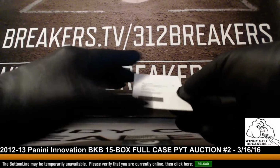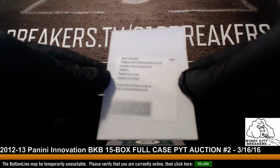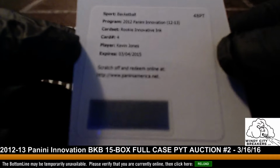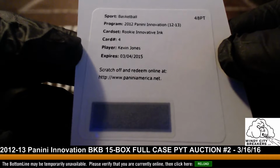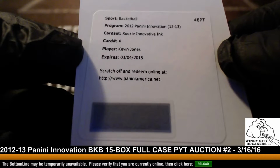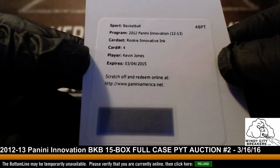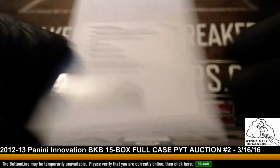He's right next to Kyrie Irving. That's the only reason why I couldn't see it. Two Ks. So Kevin Jones, Rookie Innovative Inc. Cavaliers. There you go, Cavaliers.